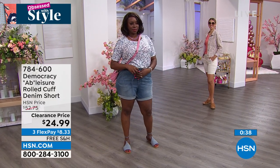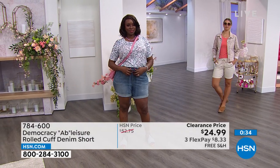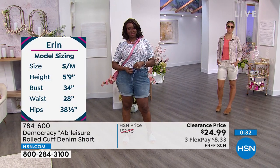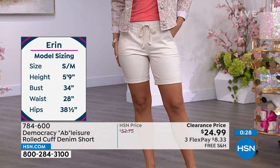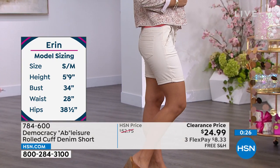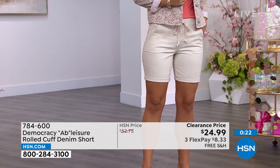Erin right behind her is wearing that blanched almond. Erin is actually size 6 and we only had the size 4. So it still fits her, but it's supposed to be more relaxed. So that's why I said go true to size. Erin is a true size 6. She even told me, yeah, I would order my true size in the 6 to get that relaxed feel to it. 784-600 is your item number.